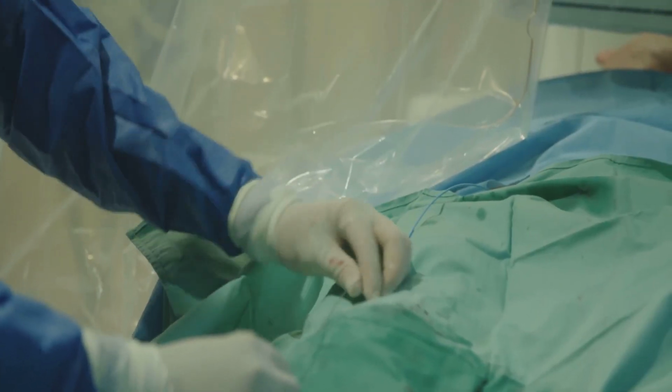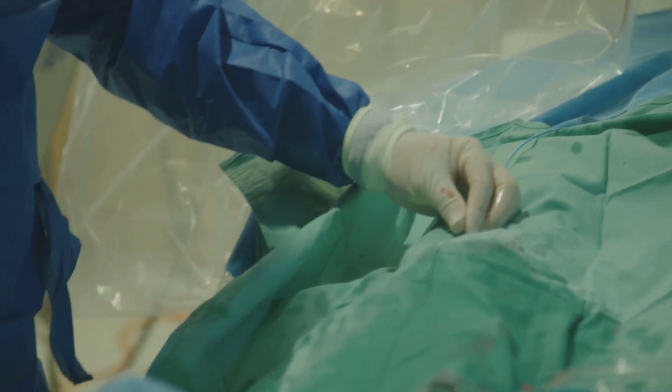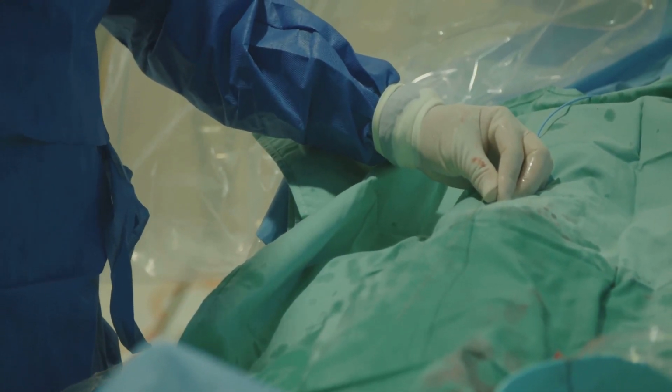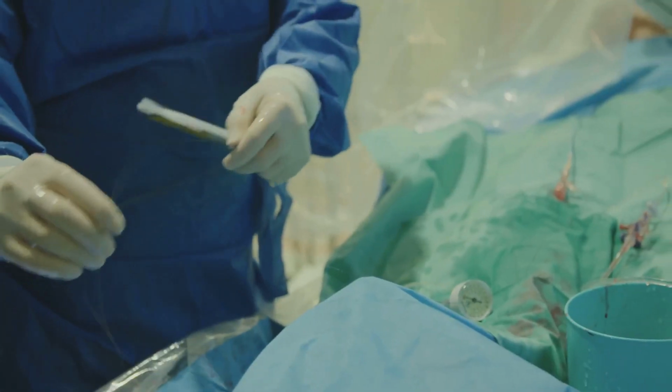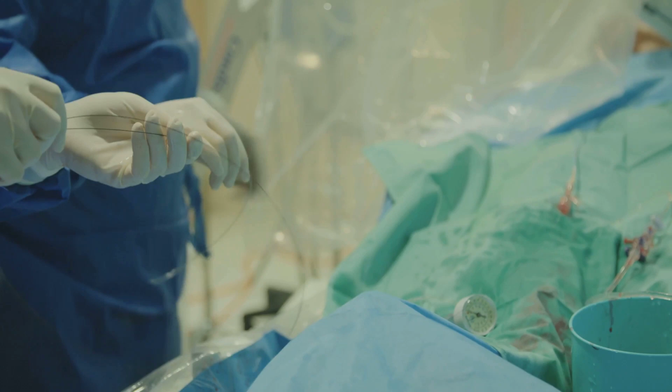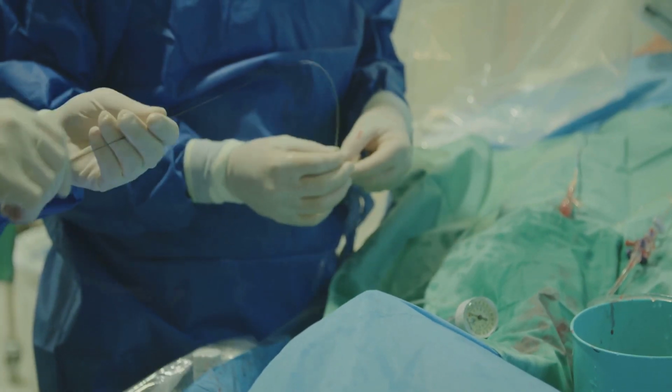Also, make sure to monitor the patient closely for signs of discomfort or infection. These may include fever, chills, increased discomfort in the lower abdomen or at the catheter site, or changes in urine color, consistency, or smell. If you notice any of these signs, seek medical help immediately.